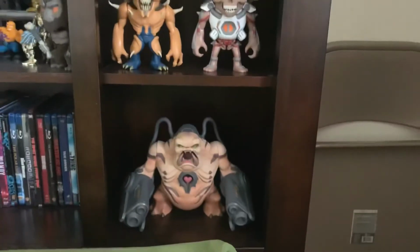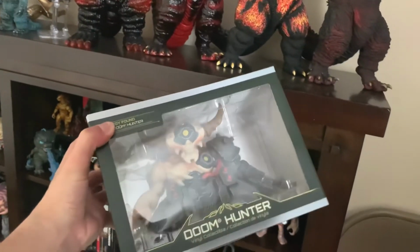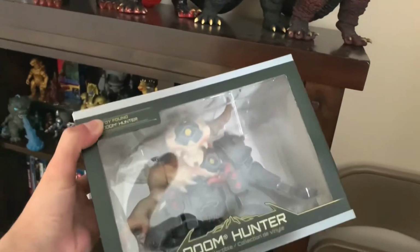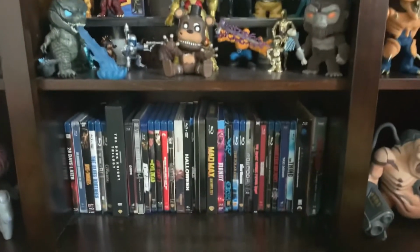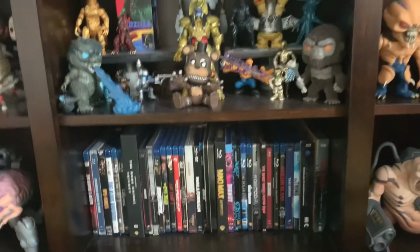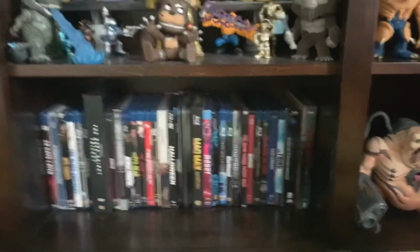Love this Doom stuff. I actually just got, alongside the Jet Jaguar, the Doom Hunter. It's right here. I haven't even taken it out of the box. There's nowhere to put it. Yeah, I'm kind of crazy, I guess, when it comes to collecting, but it is what it is. But maybe eventually I might clear out this DVD and Blu-ray selection, just because I rarely use these. It looks cool, but it could be more room for stuff if I really wanted to.